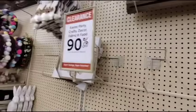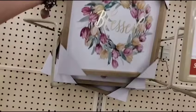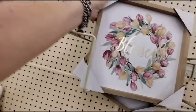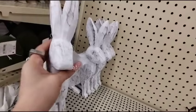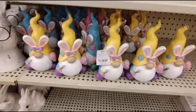And then the blessed sign, I think you could leave out anywhere. If you want it out all year round, go for it. So it'll be like $1.30. So they have those left. And they have more of the shabby chic bunnies. These are going to be $1.60. The gnomes are going to be 60 cents.